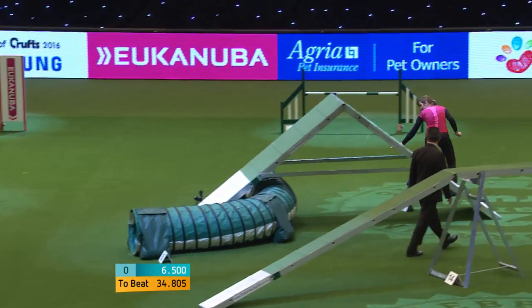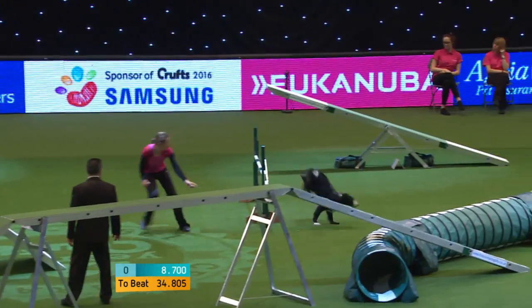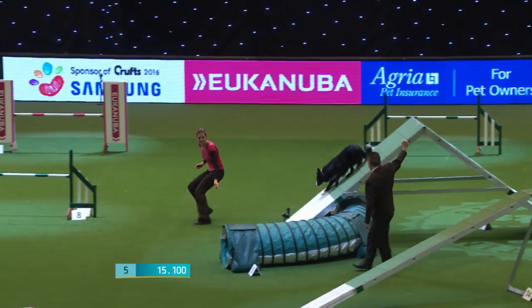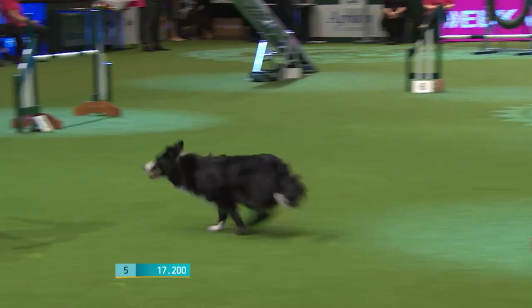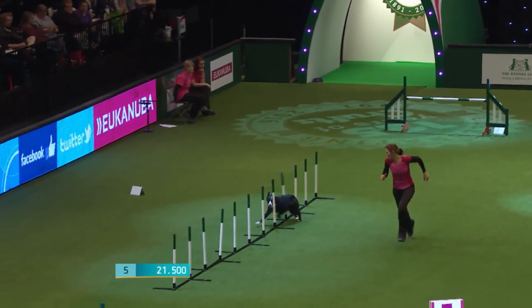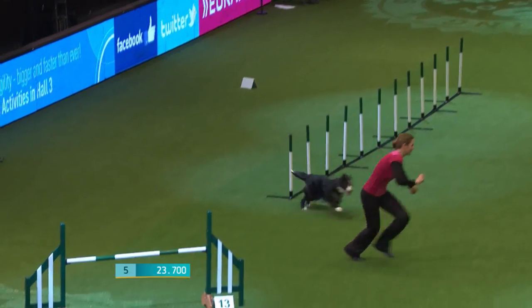Handlers have to move smartly as well, which Lucy is doing. Oh, that's a poor turn. Just to now miss the A-frame as well, so that's going to be 5 faults, indicated by the judge. And that's a shame. Through the weaves. That's nicely done.